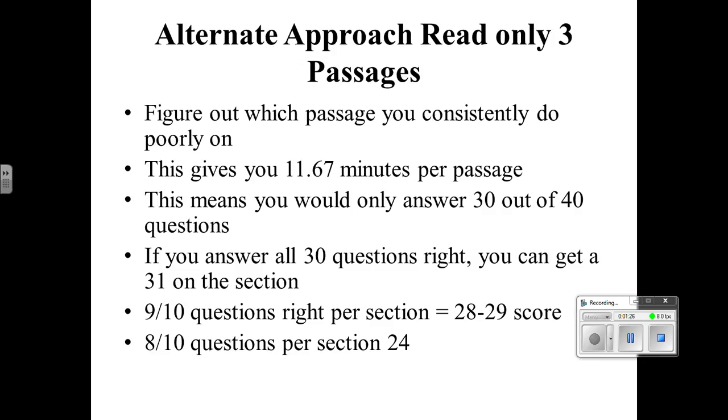So one strategy that is going to work for a lot of you who are aiming for a score basically between 24 and 30 is to only read 3 of the passages. This means that you will skip 10 questions essentially, but it will give you 11.67 minutes per passage for the 3 passages that you read. This is a really effective strategy and it can give you a really high score.